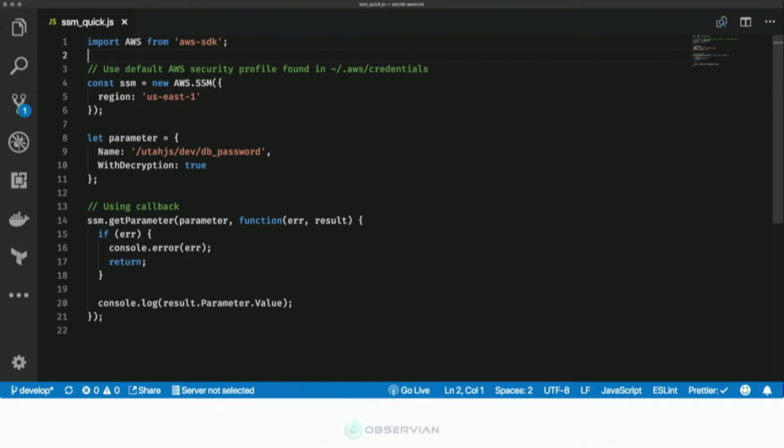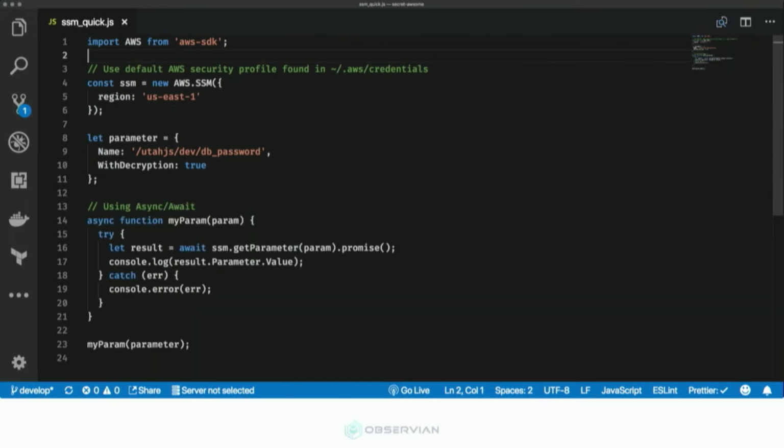And in this case, I'm using my default security, and it goes out, comes back, and then you have your parameter with your values in there. And so this is the secure way that you can have all of your secrets stored in there. And now if you want to be super fancy, then you can also do it using async and await. And you can also do it using promises, or however else you want to construct your JavaScript.